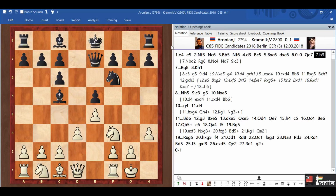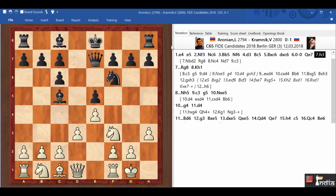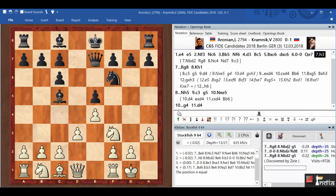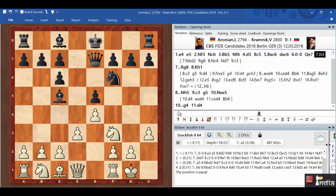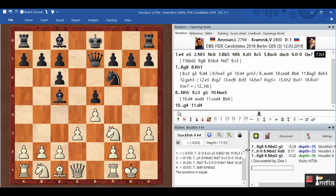Now if I just turn on my engine first of all, which is let's say Stockfish 9, and I give it some bit of time. First of all, I'm going to close this for the time being, just so that you're not surprised. But okay, let me just show you, let's check first. If you look at the let's check, it immediately shows rook g8 as a good move, and even Stockfish 9 within 10 seconds comes up with the move rook g8 over here, showing a very slight edge for black.